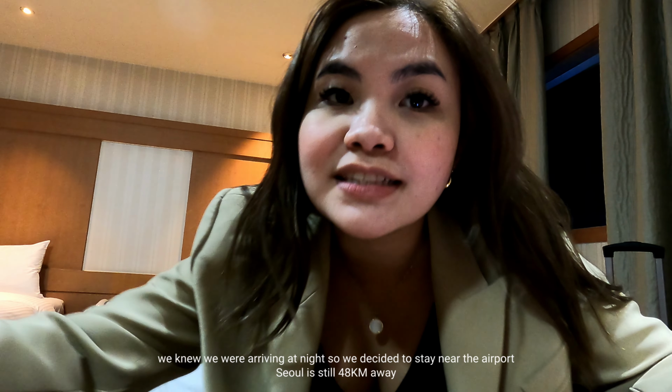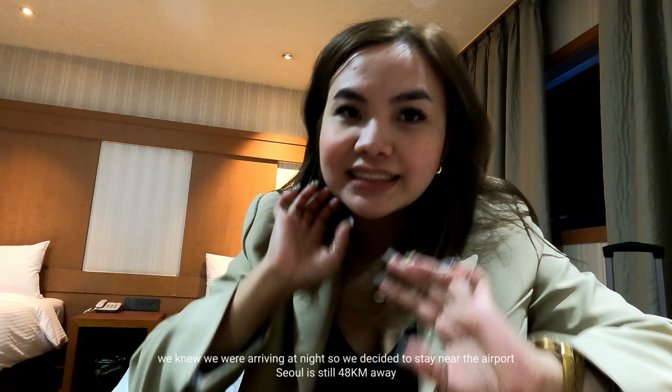We are staying here in Incheon for the night because we don't want to get stressed in looking for the subway stations where we're gonna go to Seoul. So we're gonna be stressed tomorrow morning. We're gonna be resting here in Hotel Zumes. It's located in Incheon International Airport. They also offer free shuttle service. That's why we chose this hotel.